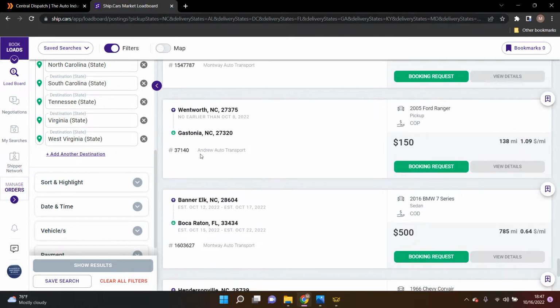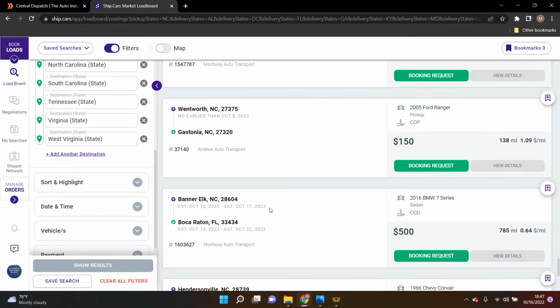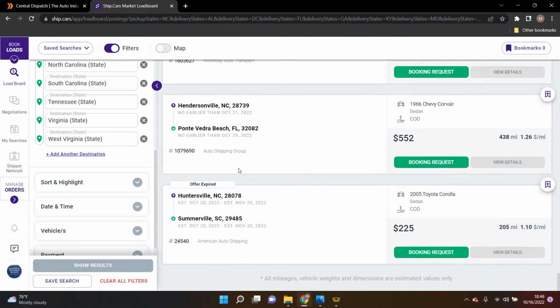Trying to see if I see Andrew Auto Transport. Obviously, that's a smaller company. Probably just got started in the game. Auto Shipping Group. So you can see some different ones up here. But Ship.Cars is a load board, and it is a management system for your company, and it's completely free. So that's another one to look into.